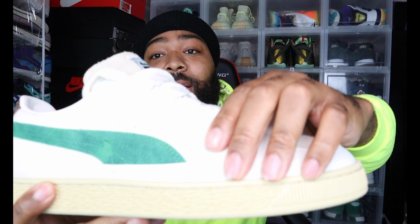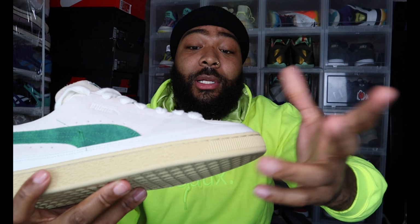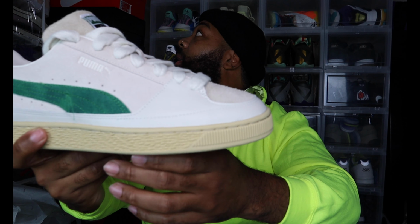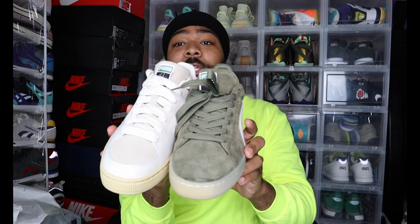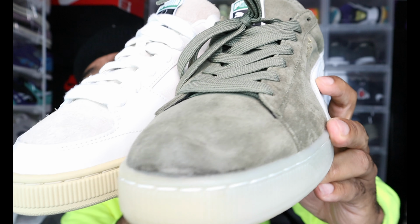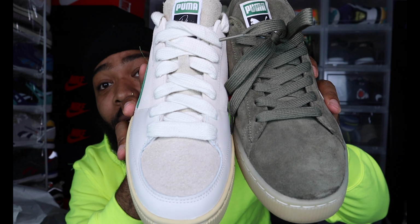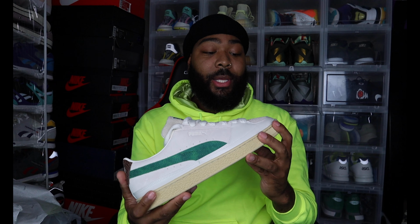Then you have this leather going around the bottom of the shoe up into the toe cap as well, which I thought was different for a Puma suede or suede Puma. If you rock any, let me see if I have a pair. Yeah, hold up. Okay, so typically with the suede Puma, as you can see, there's no real toe cap or toe box. It's just that one piece of suede on the toe. So that right there was definitely a major difference that you can see right off the bat. But yeah, let's go ahead and get back into it.